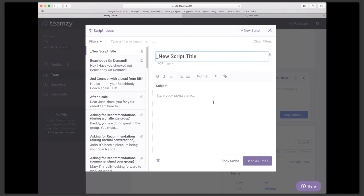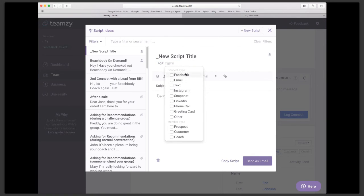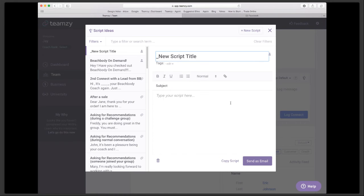It'll give you a blank dialog box. You can give it a title. You can actually tag it so that you can find it easily in any of the different types. And then you would actually create the body of your email. And from there, it'll be easy enough to copy that script or to hit send as email. And like I said, it'll automatically launch your Gmail if you've got it set up. Okay? So that's your email function built right into your Teamzy.